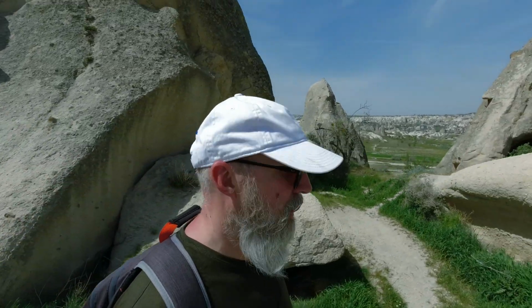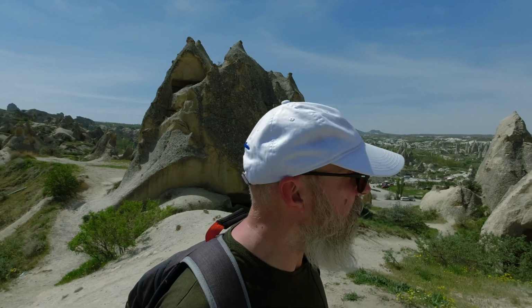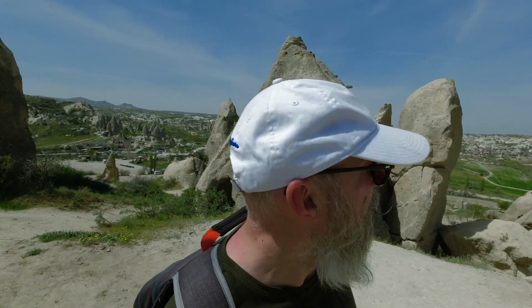Towards the Rose Red Valley. This is another major site, major attraction here in the area. I'm not sure what it is, or it's a valley, so with more stone formations, I suppose. It's 2 kilometers, but probably that's okay. So I can make the turn after that to return to Göreme.